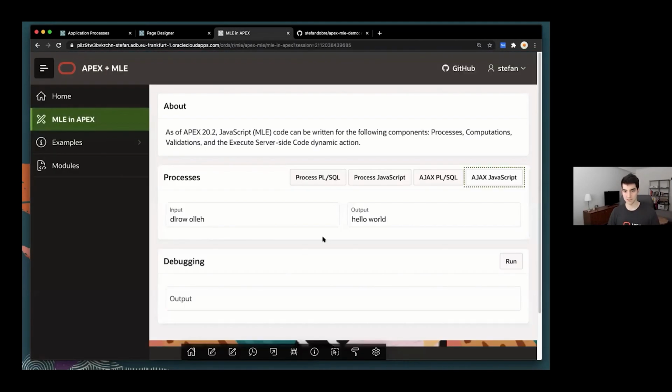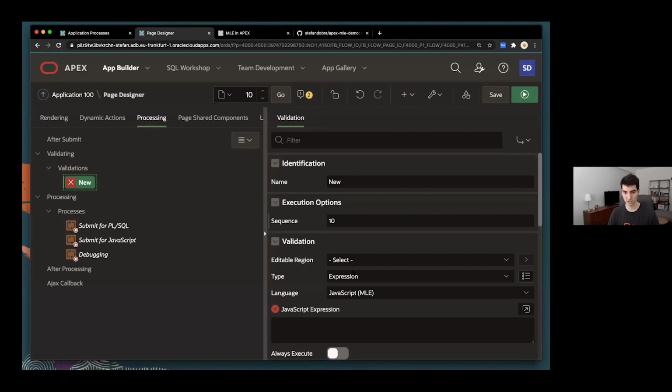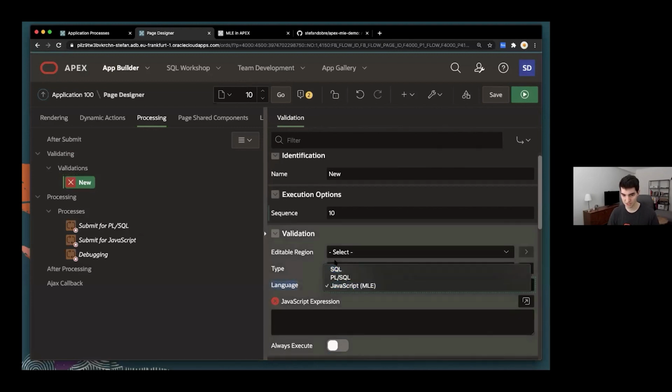In which other places can we run JavaScript code? We mentioned computations, validations. I won't show you examples for these, but you can easily see when you create a validation, you now get this little language selector here. So in all of these places, you could use SQL or PL/SQL. Now you can also use JavaScript.